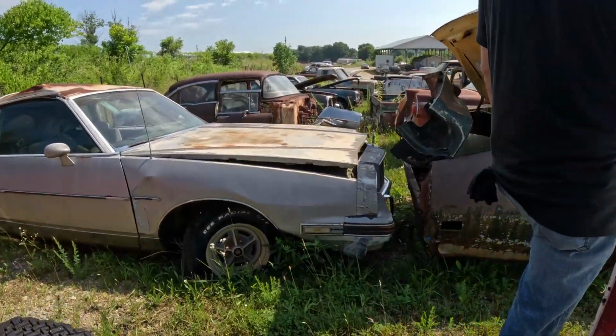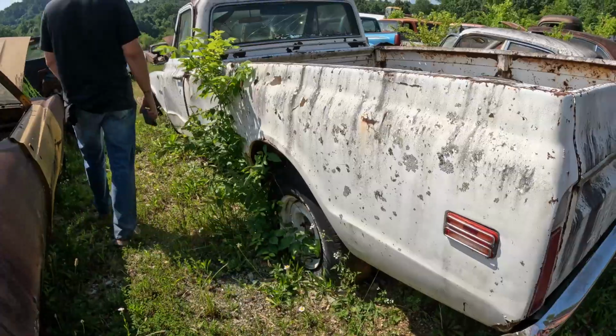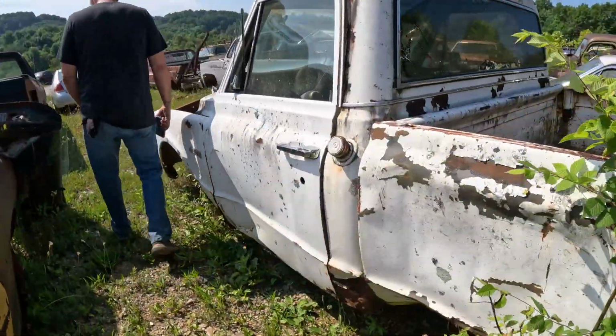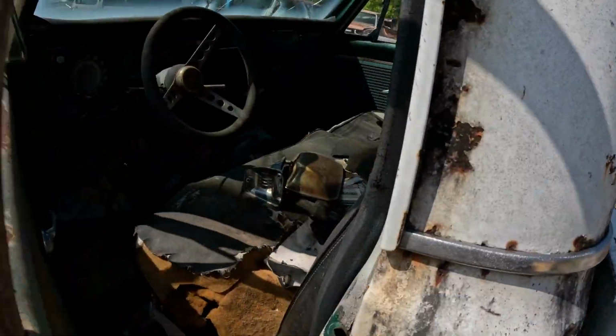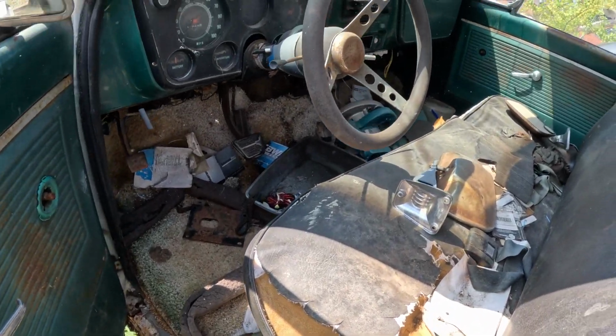I'm telling you, I like this little white C10 right here. Long bed. Look at the race car tach. Oh, that's got a Go Fast steering wheel too. Actually, this truck floor is in it.